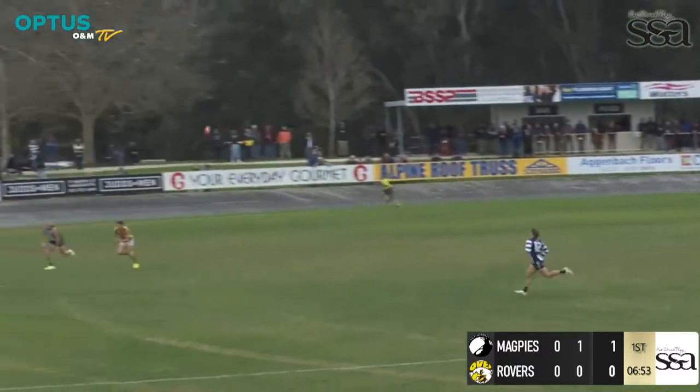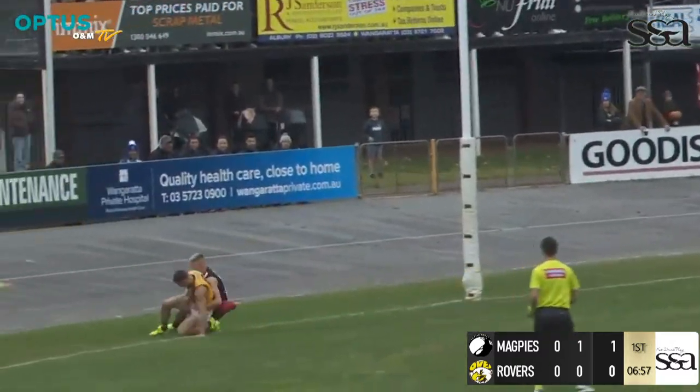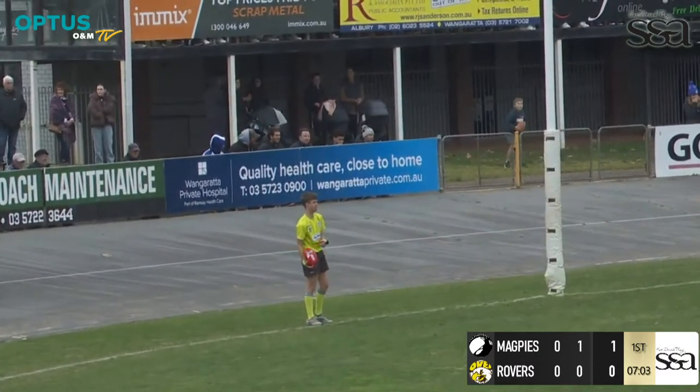Marks 50 from home. Plays on straight away. Goes into the pocket. Can't quite hit Cal Moore. And Nathan Cooper just saves it over the boundary line. It'll be tossed back in 5 metres around for the Maggies goal.